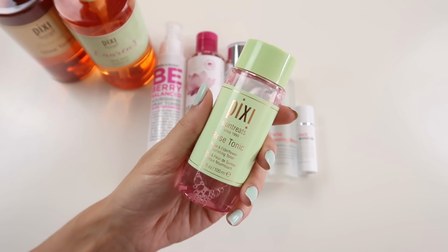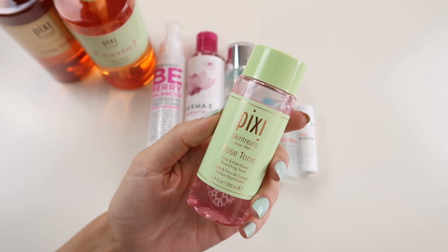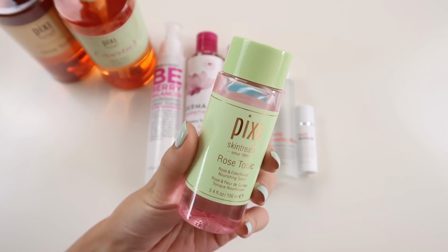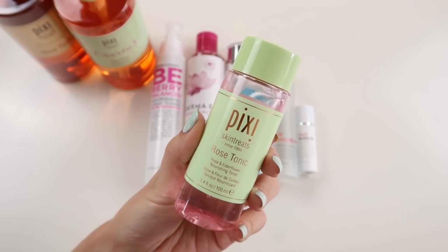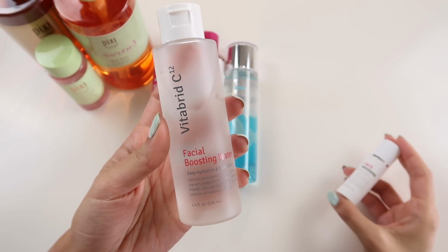And actually, for daytime, I've been preferring using the Rose Tonic from Pixi because this one is much more gentle, balancing, it's a little more hydrating for the skin, so I usually use this in the mornings to prep my skin before moisturizer. And then something new and interesting I've been testing out is this guy.